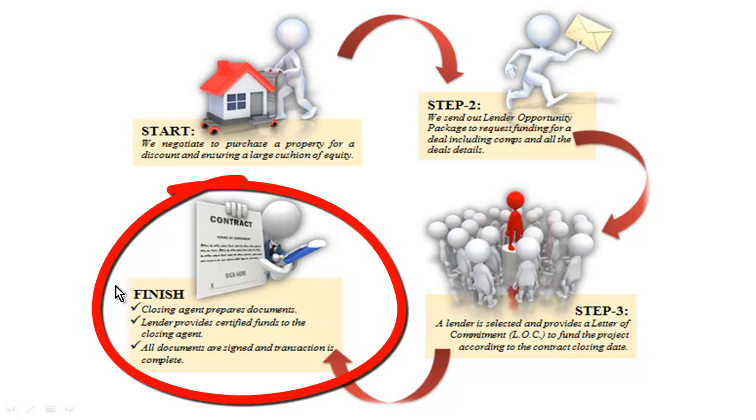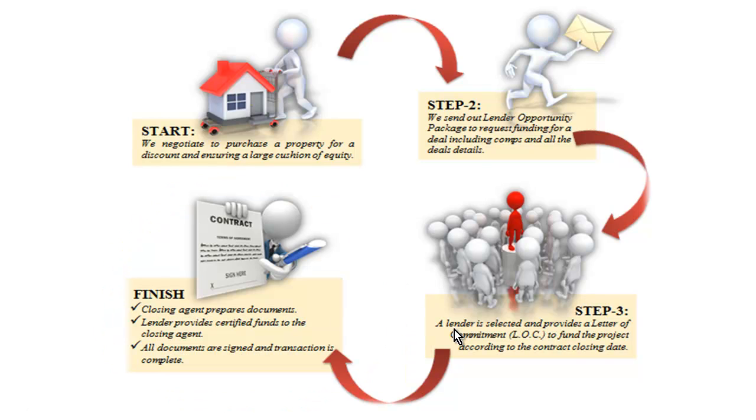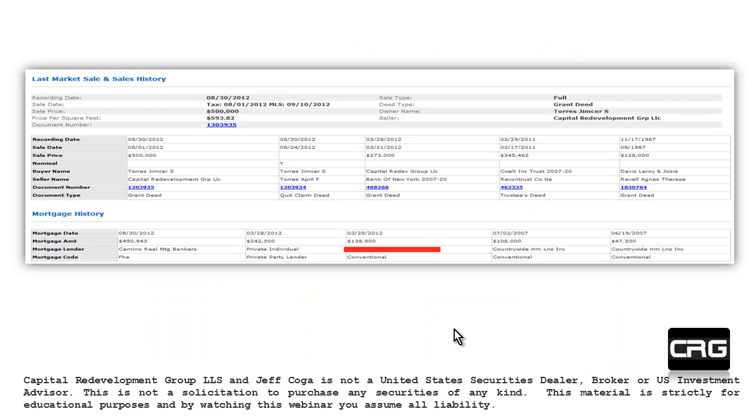The closing agent prepared the documents, the lender provided certified funds to the closing agent, all documents were signed, and the transaction was complete. So those are the 4-step process that we follow when we invite investors to our investment opportunities. Remember the lender opportunity package that I just showed you?